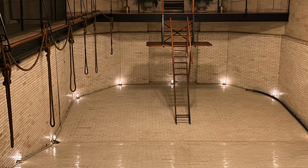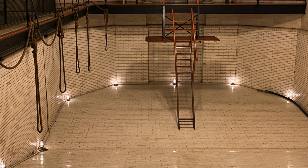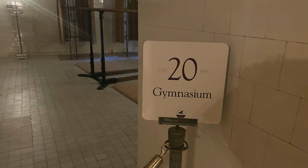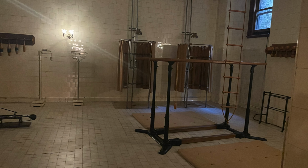Looked like they had a good time, and then that's the swimming pool. And the swimming pool actually leaks. They said that's why they can't keep any water. And then the gymnasium, you'll see some kind of old exercise equipment.